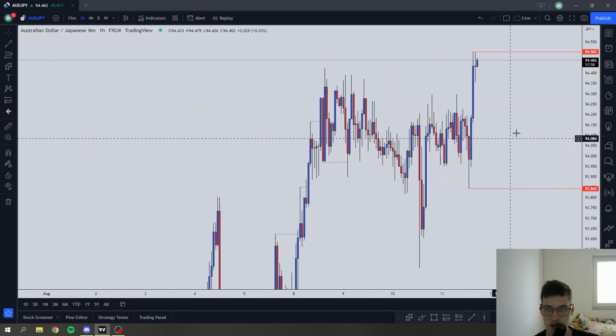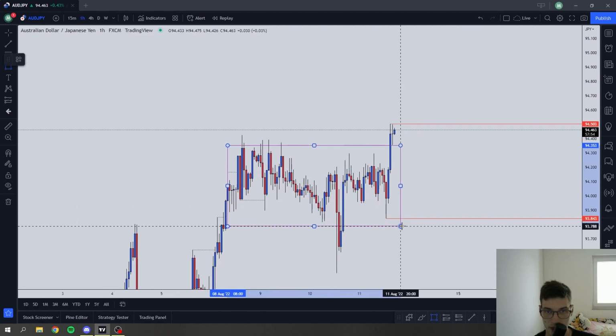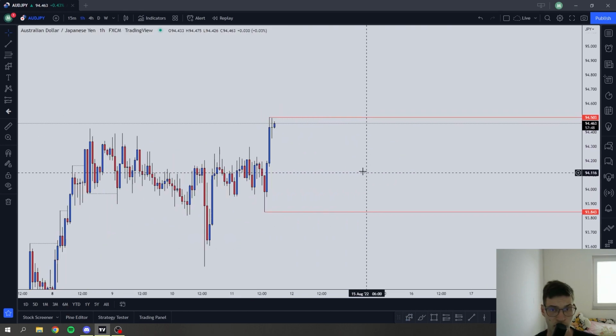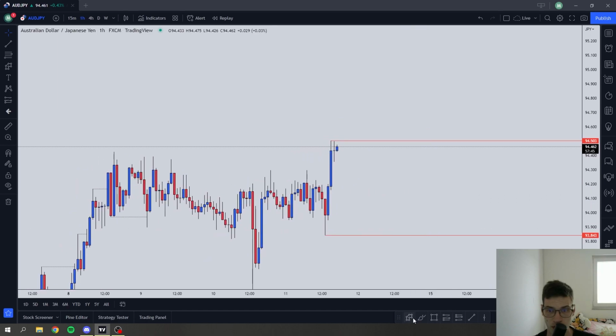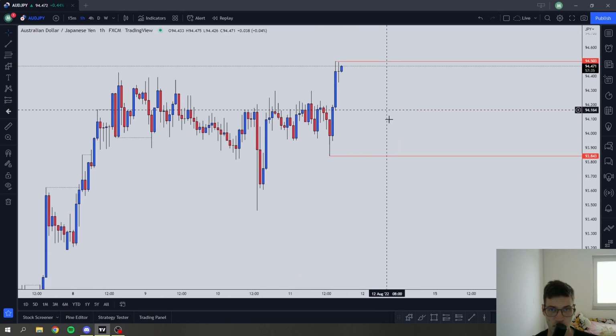So Aussie Japanese yen just broke out of the range, nothing particular, nothing really good happening on this pair, just broke out of this range and looks like it just broke and retraced, so nothing really big to say. Only thing I'm looking for is that further push up, and then if we get a nice clean close, maybe a nice break and retest, or I would definitely like to see a nice flag. That would be the best option.